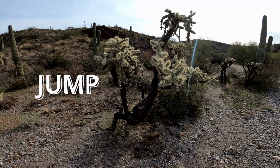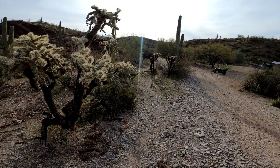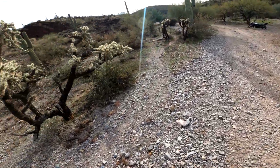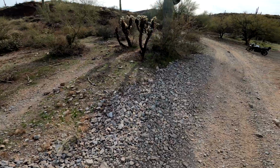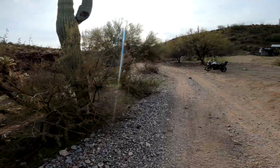So these are the jumping cholla. They have little balls on the end that fall off and stick to everything. And they have sharp, sharp little barbs. And I guess that's how they distribute their seeds, which is pretty cool, but pretty painful if you're on the receiving end.